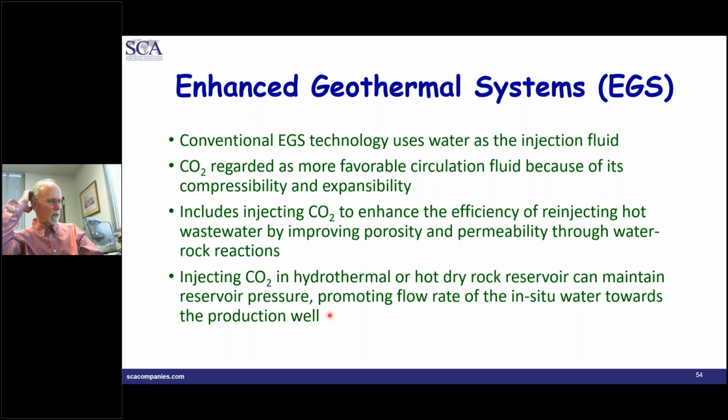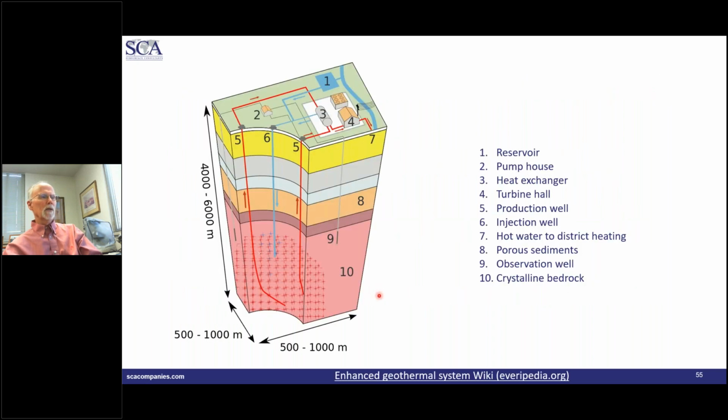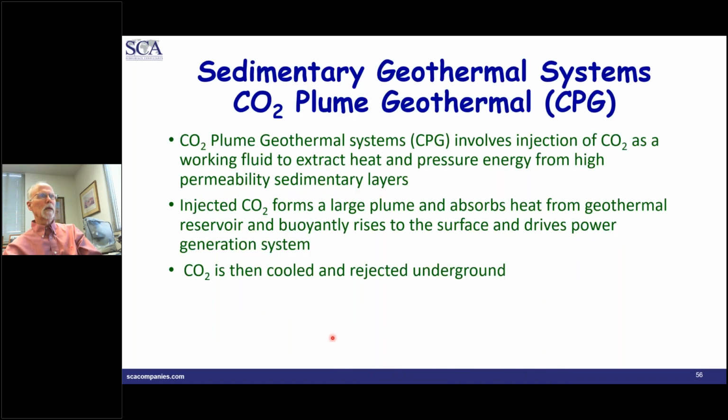So either use pure CO2 all by itself or this combination of water and CO2 in this overall scheme. The enhanced geothermal diagram right here would be for water injection. So water injected in 0.6 right here, and then these hot fluids come back to the surface in 5. The production wells go to the heat exchanger and generate electricity and so on.